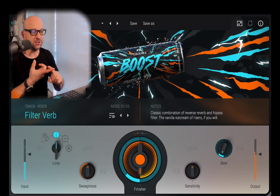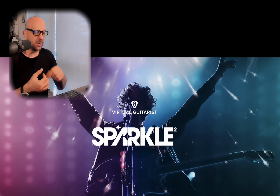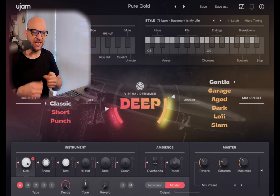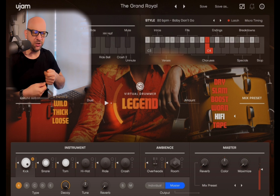The virtual guitars, they got SILK, acoustic guitar, nylon string, and Sparkle, I think it's a Strat, electric guitar. And then the virtual drummers, they got Deep and Legend. Deep is like a 70s dry kind of kit, really good for a lot of different styles of music. Legend is another acoustic drum kit, really good sounding.